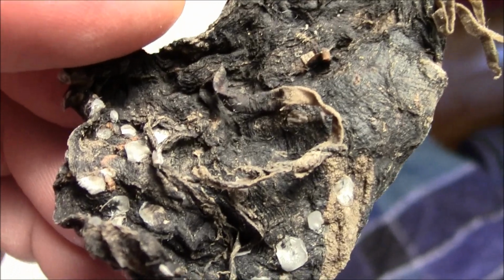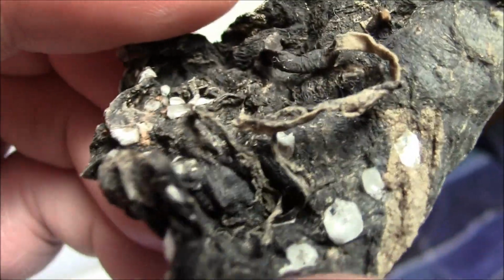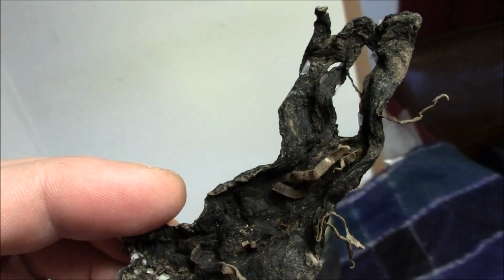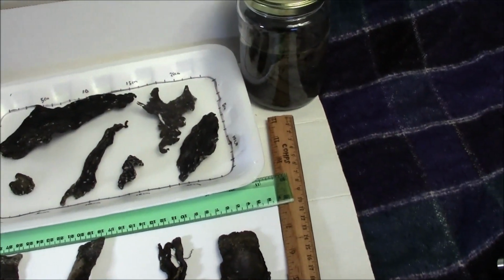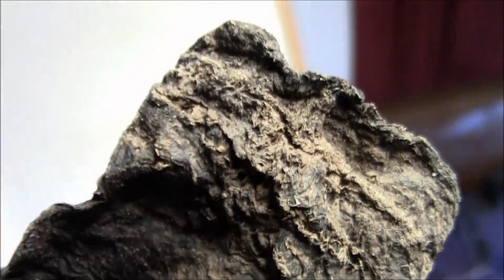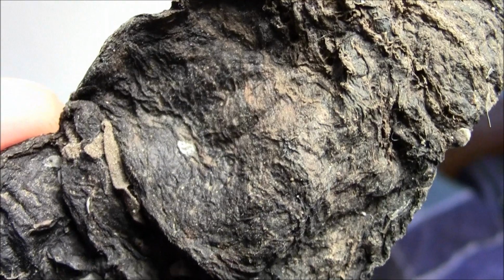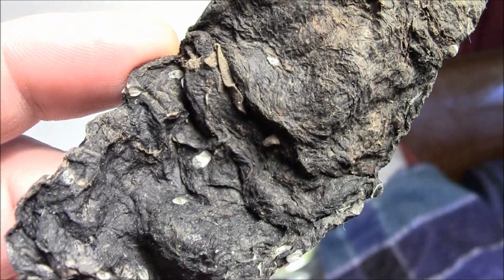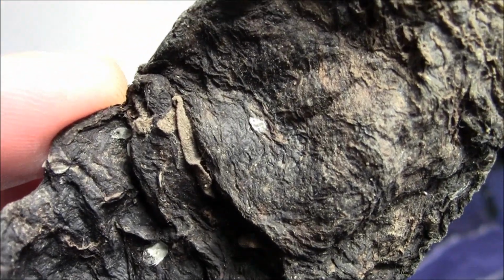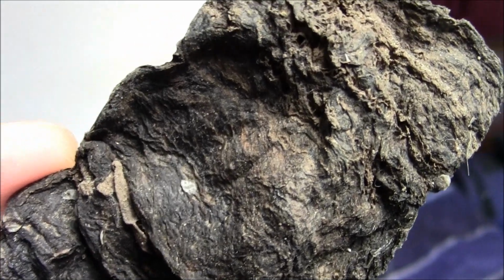Fascinating. Till I find out what they are, they're really mysterious. And I don't believe they grow all that large, probably maybe half a meter at the max.